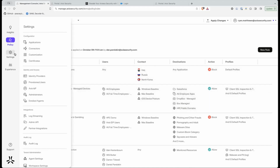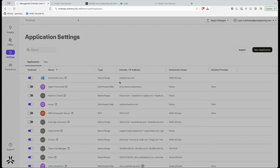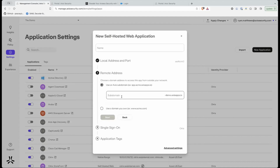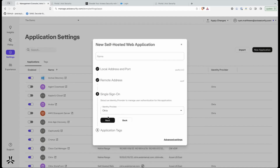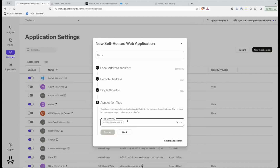And now if I want to create a new application and I want to allocate it to all employees, it's as simple as creating that application, going through the process here, and at the end, assigning the application tag all employee apps. And as soon as I do that, effectively, this new application that I've defined on the platform gets sucked into the policy. I don't need to do the work of then manually provisioning access. So it cuts down the time that it takes to manage the platform. So that's probably a good summary of kind of user and admin experience.